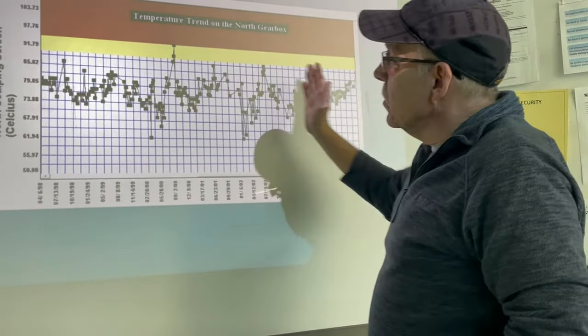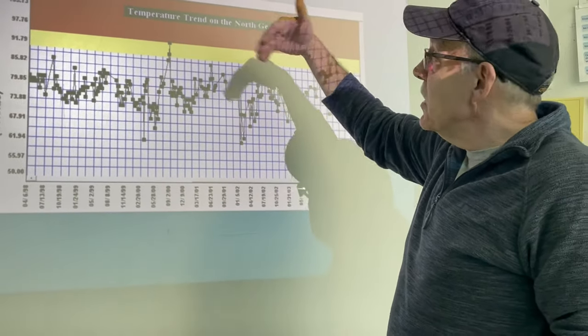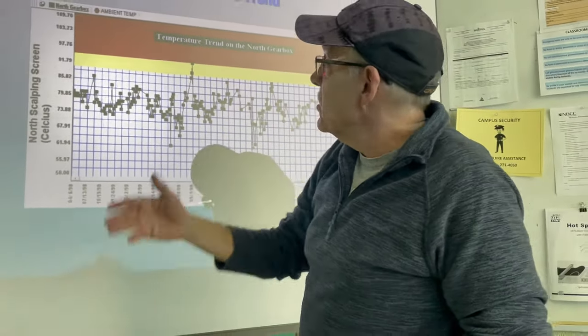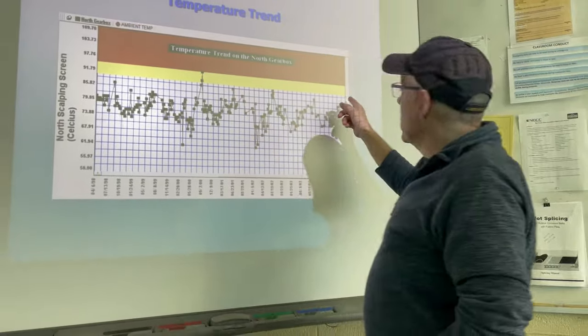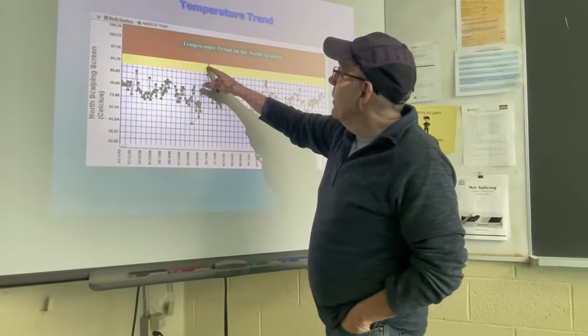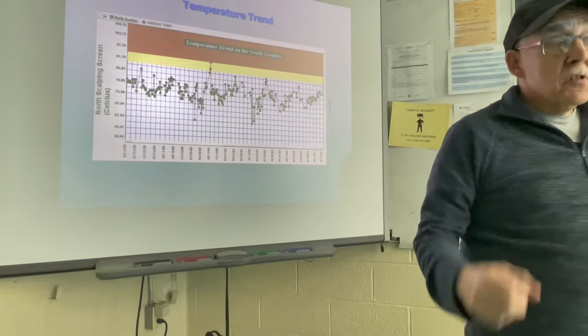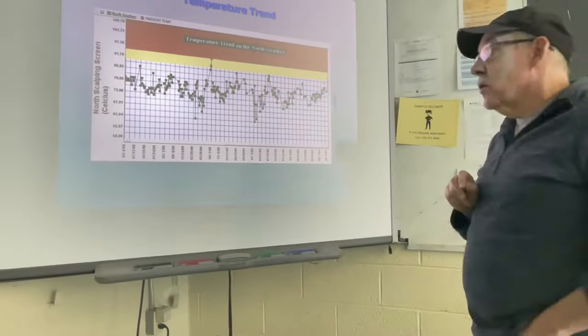So what we can do is look back on the trends, pick out these high temperature events, and then look at what happened. And chances are what happened back here, you might have the same problem happening now. So when they look back in time, every one of these temperature spikes, they lost a bearing in that piece of equipment. So clue number one, what's going on here?